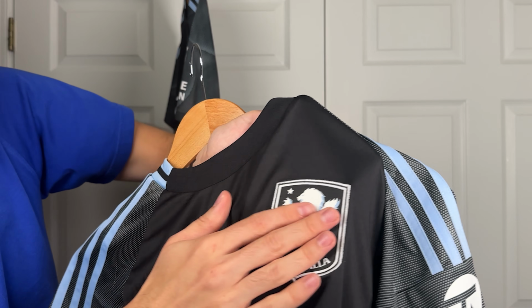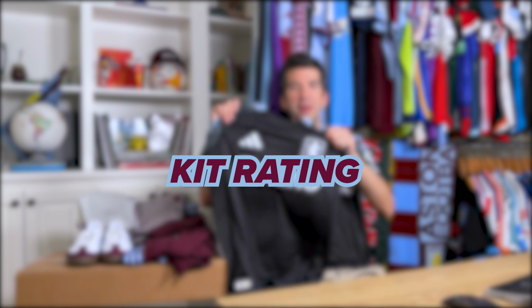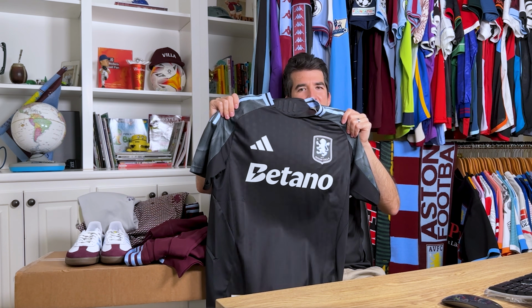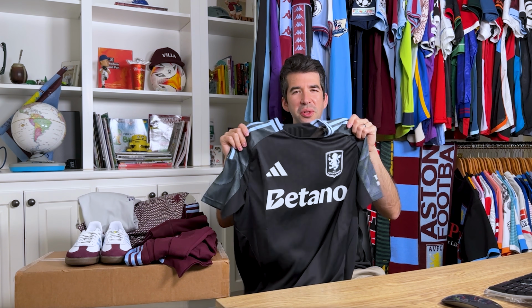The front obviously featuring the pattern. We've compared the kits side to side. Next, let's rate the authentic version of this kit. The details are just a little bit stronger.